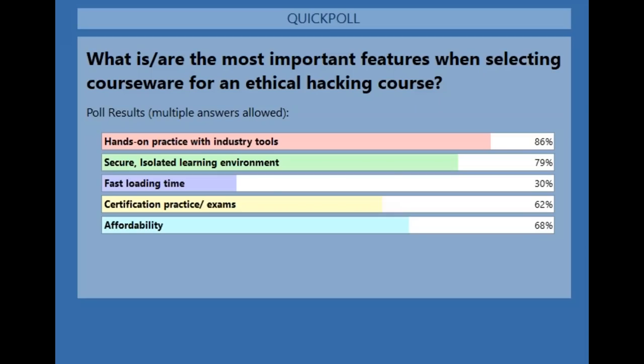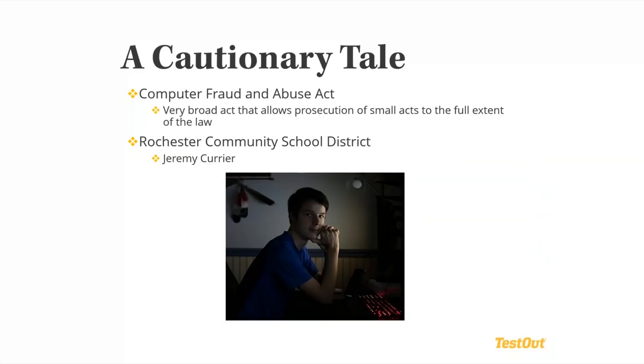All right, so the top leader there is hands-on practice with industry tools, then a secure, isolated learning environment, followed by affordability and certification. So those were a little directed on the options, but if you have other requirements, we'd love to hear them in the questions and comments section.